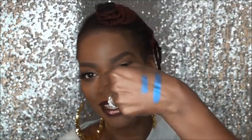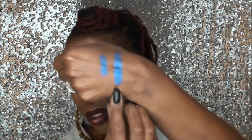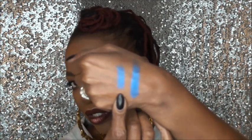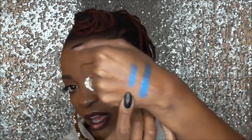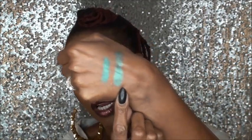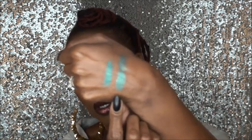Up from the metals is Nebula. There is your finger swipe, and there is your brush stroke. Absolutely gorgeous. This color swatches so beautifully, and minimal effort to get it to come off like this, dolls. Just want to let you know that. Next is Watt. Beautiful green. I mean, just to die for. Finger swipe, brush stroke.